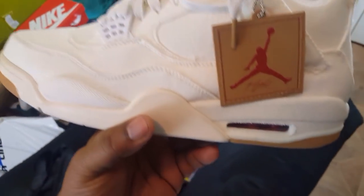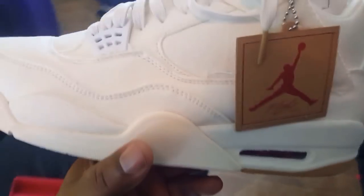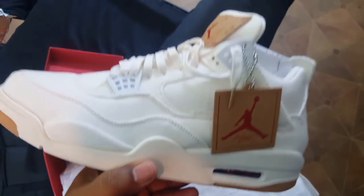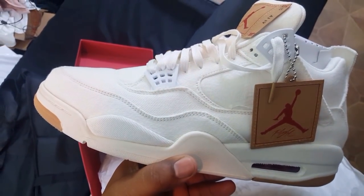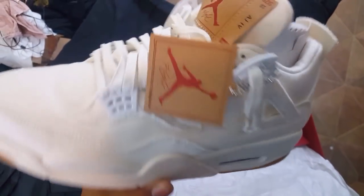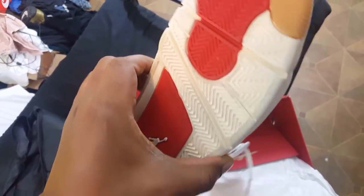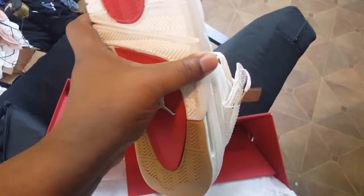Room's junky. Look at there. Them white junks, man. Them things. That's them. Them white Levi's, man. Woo! These things are so, so beautiful. Don't know when I'm going to wear them, man. So beautiful. Look at that. That bottom does it all, doesn't it? Just does justice with that gum in white and red.